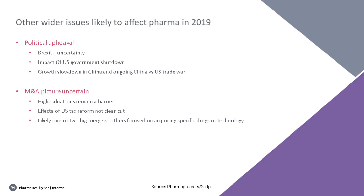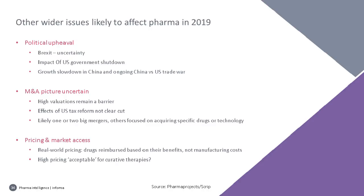Roche, as we mentioned before, has just bought Spark to boost its gene therapy franchise, and it's buying it for 4.8 billion, which was a lot less than Novartis paid for Avexis. As you remember, Novartis shelled out about 8.7 billion for Avexis. But it wasn't the only gene therapy M&A deal. We've also had Sarepta buying Myonexus as well. So clearly gene therapy is a hot topic, not just for pricing and reimbursement, but also for M&A.